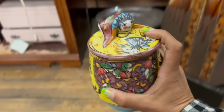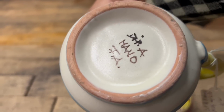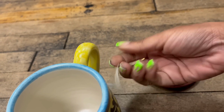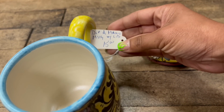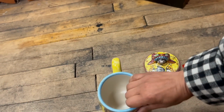What do we have here? A lidded mug. Looks Russian. Mono F.A. Is it Portuguese or Russian? It's very confusing. Let's see what the tag says. 15, mug with lid. Mono IA. I think I might just quickly give this a look up.